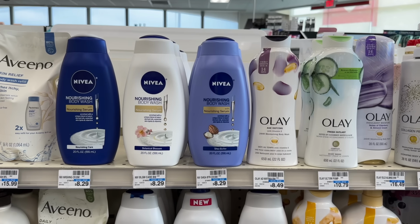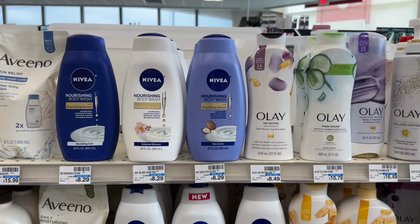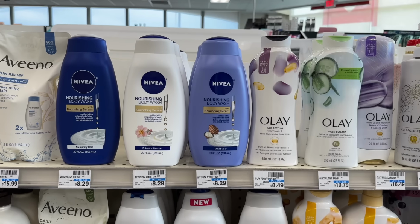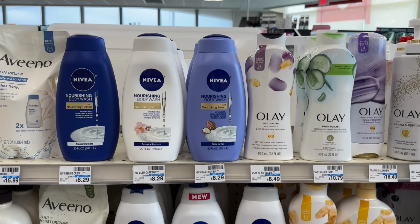Or you could also grab the women's. They are a little bit more expensive though. They're $8.29 at my store. Grab 2 of them totaling $16.58, and after the 5 off 2 and $3 off 1, both coming off, you'd pay $8.58, earning back your $7 extra buck, would make it just $1.58 for both.